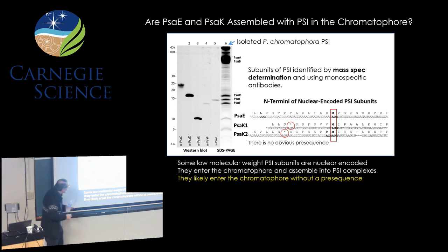So some low molecular weight PS1 subunits are nuclear encoded. They enter the chromatophore and they assemble into PS1 complexes. They likely enter the chromatophore without a pre-sequence.